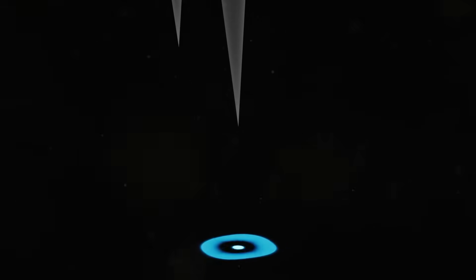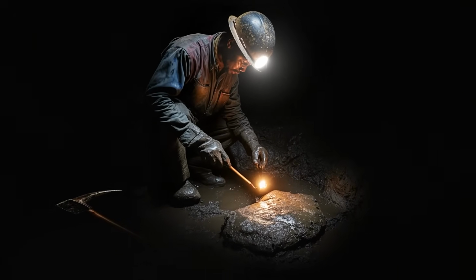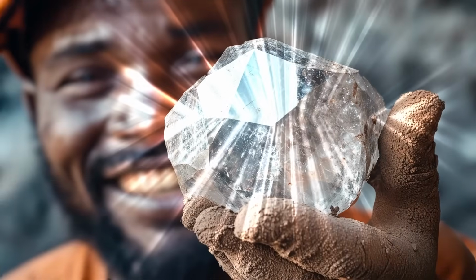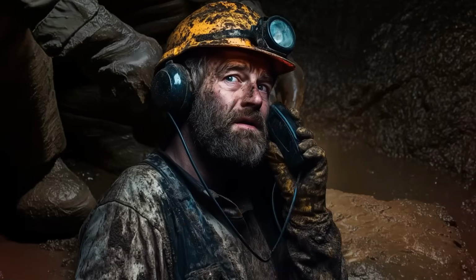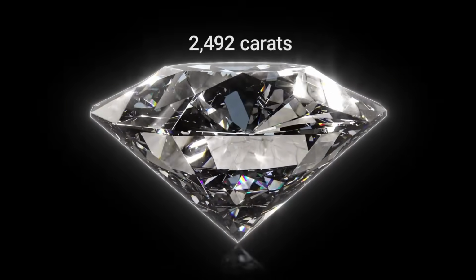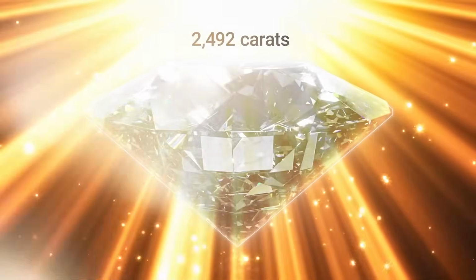It's dark, and it's hot, and it's difficult to breathe deep underground in Karowe Mine in the heart of Botswana. It's been countless hours since your shift started, and yet another rock in your hands doesn't look promising. On the other hand, there is a tiny chance that it's the largest diamond you've ever found. You decide to inform your Canadian bosses from Lucara Diamond Corp. And bingo! The stone you found turns out to be a breathtaking 2,492 carat diamond, the second largest ever found.